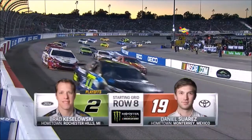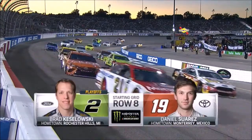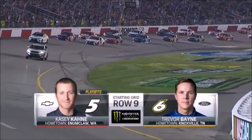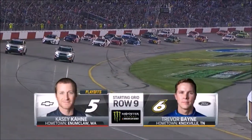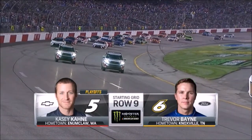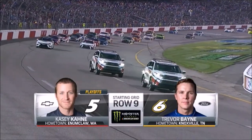And Daniel Suarez. Daniel will be hoping to transfer. If he does, he'll be the third rookie to win here. There, row 9, Casey Kahne and Trevor Bayne. Casey Kahne is playoff bound with the big win in Indianapolis, but still doesn't have a ride for next season. This will be his last year at Hendrick Motorsports.